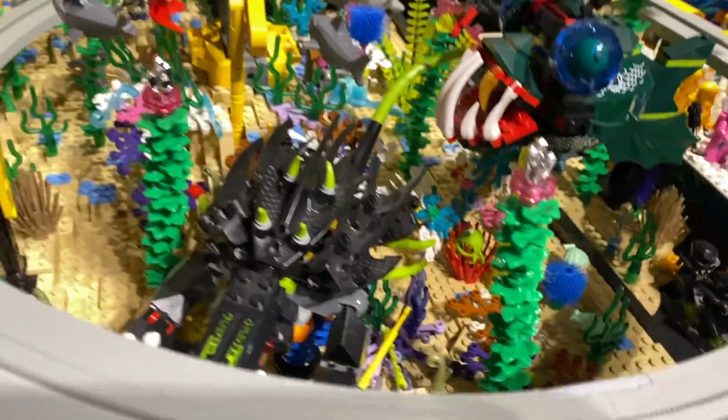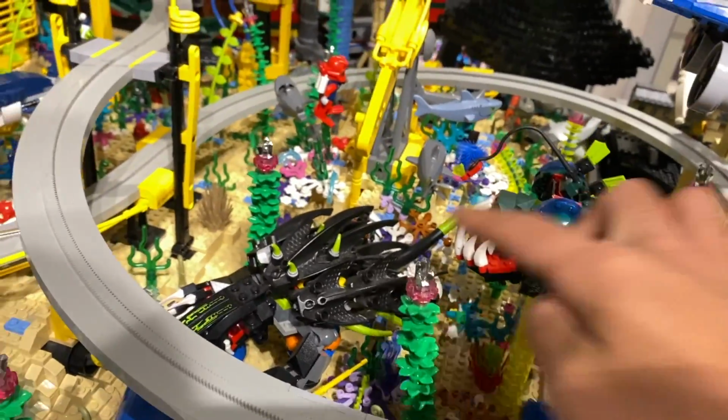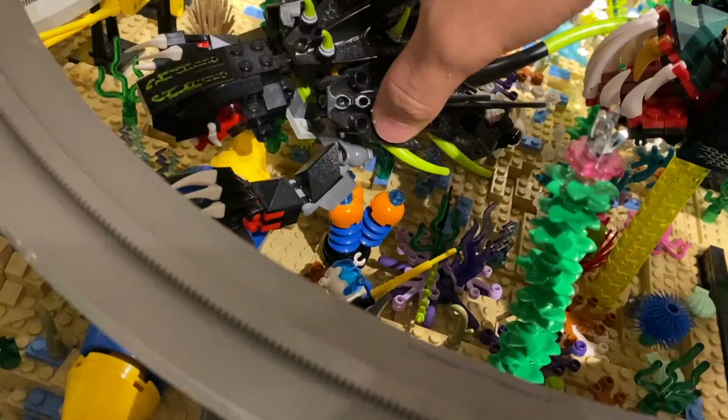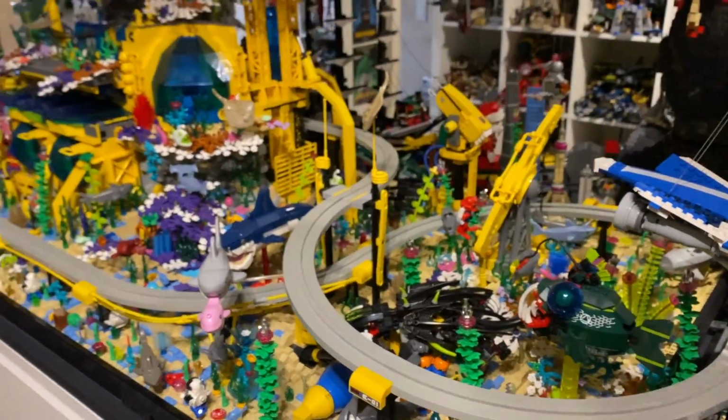And I've also placed in some of my own stuff from the Atlantis sets in particular. You can see these two are from the Atlantis sets. If we remove this guy here, there's another unique plant in here, and there's a very terrified diver facing off against them. So that's something I do like adding into here, just making it my own.